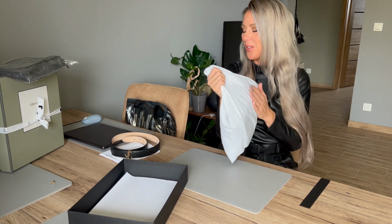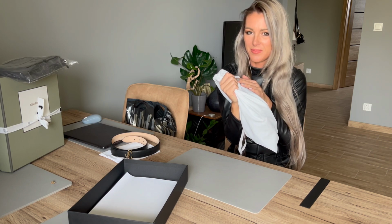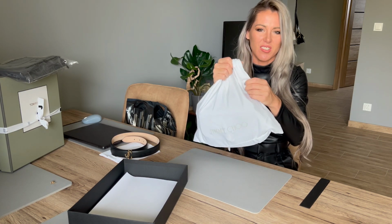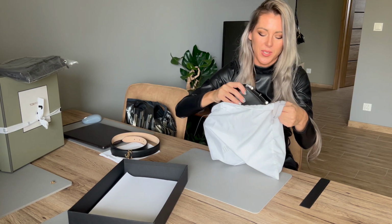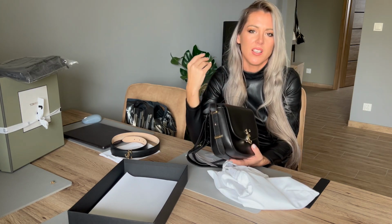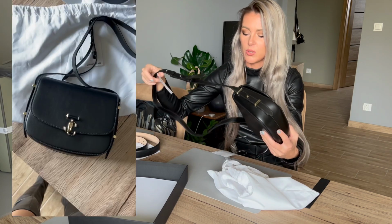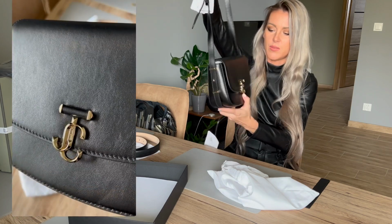Okay, so first of all, I have to say that the dust bag from the belt is much softer than the one from the handbag, I don't know why. This is just a cotton bag or cotton fabric, and the bag is black, very simple. My dream is a Celine bag, but it's very expensive, like 5 times this price. And this I found in a really good offer, and I think it is long enough.